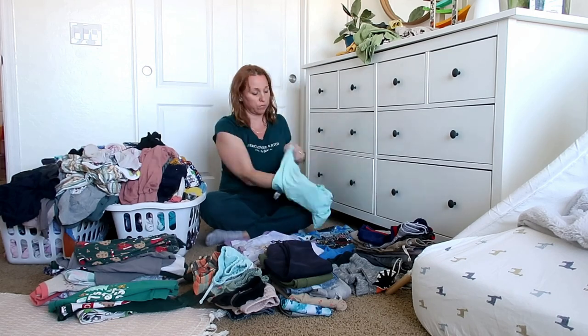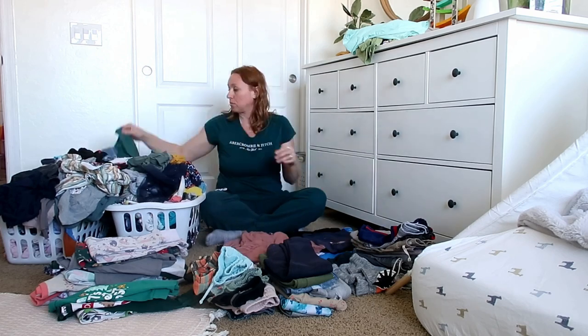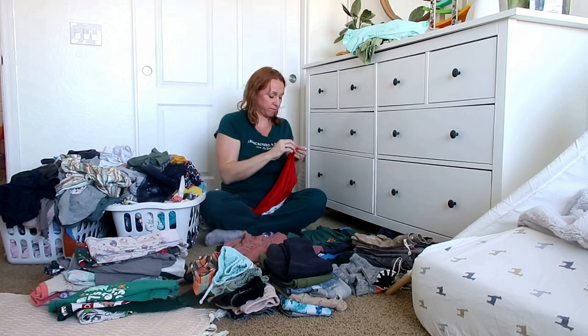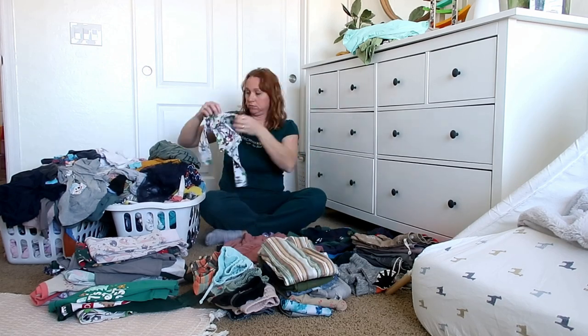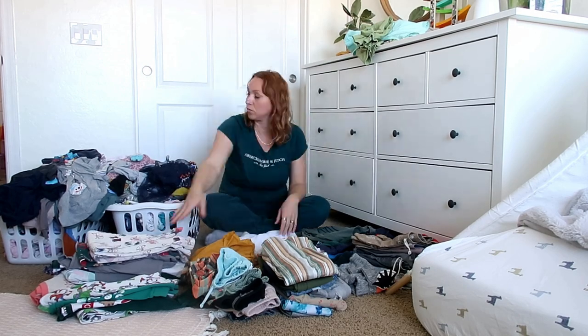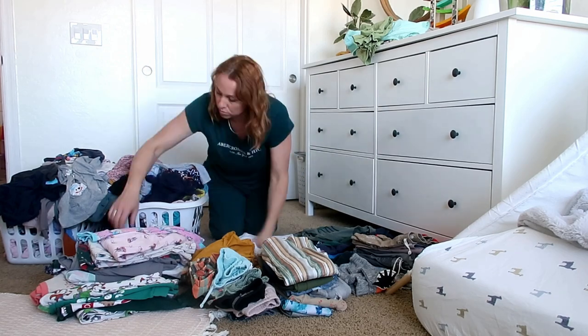So typically throughout the year when the kids outgrow a piece, I have an ongoing donation basket that I keep in the laundry room that I can just toss in there once it's washed and we can just bag it all up when it's full and take it on to donation. But it was kind of getting to where we were trying to stretch everything out to make it through the winter with the kids' clothes before they had outgrown them.